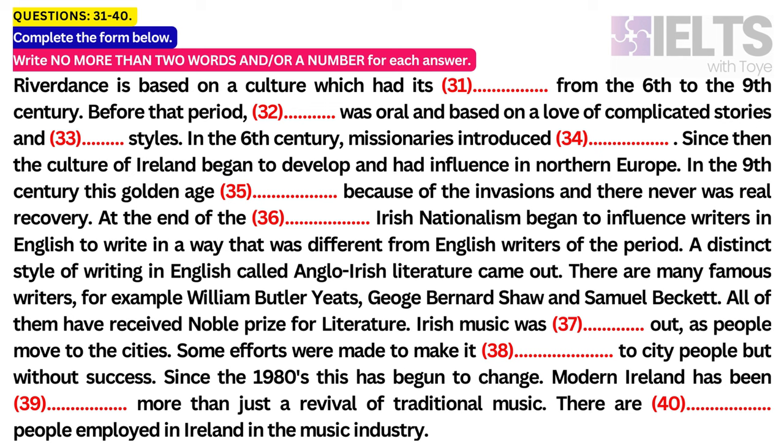But modern Ireland has been looking for more than just a revival of traditional music. Many of the most famous popular singers in the world are Irish. U2, Enya, The Cranberries, and many others. There are 10,000 people employed in Ireland in the music industry. Riverdance is an expression of that new interest in the old and that ability to understand the new.